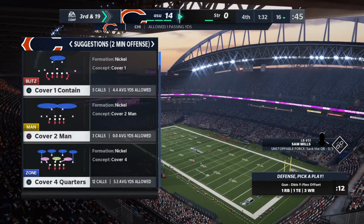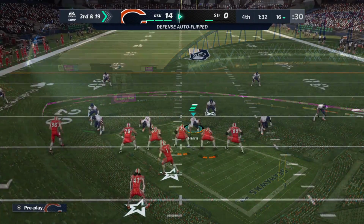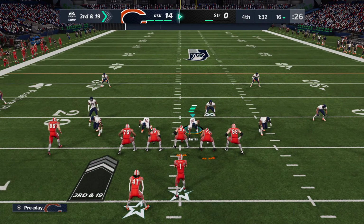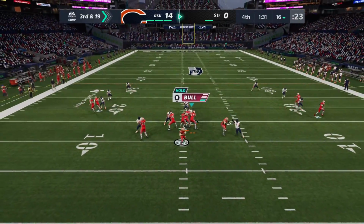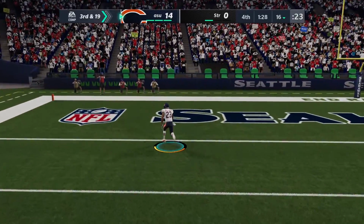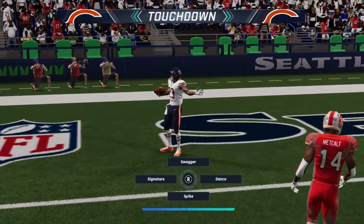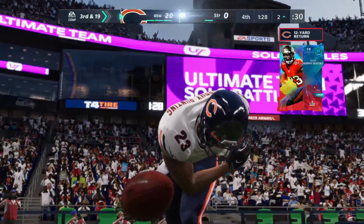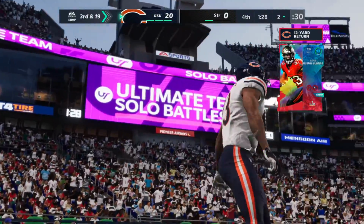Now another timeout called for by the offense as they'll talk it over here before what will be an important 3rd down. From the gun, Murray. And this is intercepted, and that should do it. Picked up by Sean Murphy-Bunting, and they will score a pick 6 for a Bears touchdown.